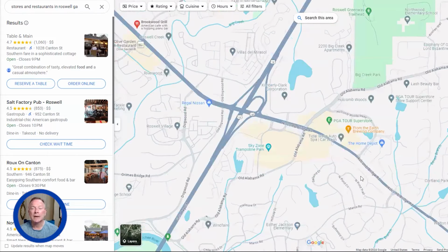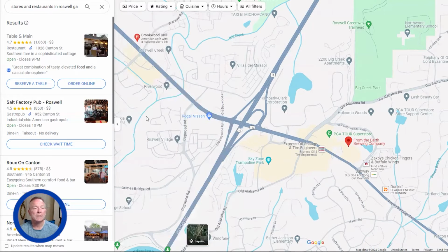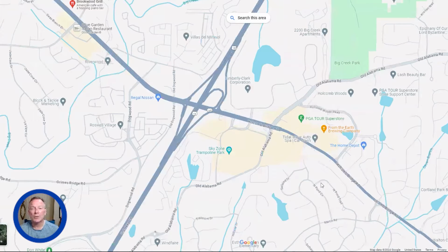And then if you continue down 140 over Highway 400 on this side of Roswell, I'd like to point out you also have this restaurant called From the Earth Brewing Company. Actually, a friend of mine owns this restaurant. This is a really delicious restaurant to go to also. It's a brewing restaurant that brews their own beer right there. They have a brewmaster, and they have some really delicious food and different types of beers that they brew that you can taste there. So if you're interested in drinking some delicious beer, we would encourage you to check out From the Earth Brewing Company right there on Holcomb Bridge Road.